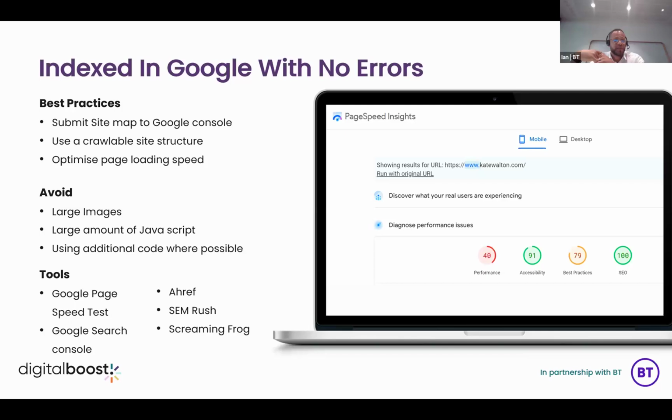If you've built a website already, you can use Screaming Frog. It's another free tool where you can see how well your website is performing, if there's any dead pages, any 404 pages, which is basically someone goes to your website and there's nothing there, that can impact your performance.